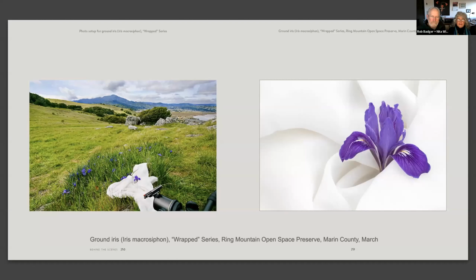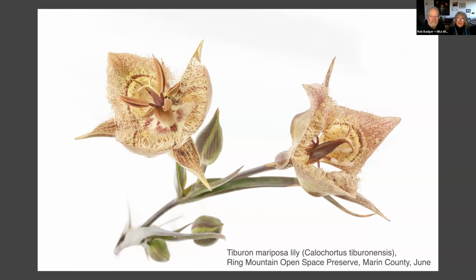And this is Ring Mountain. Rob had mentioned it earlier. It's this wonderful preserve in Corte Madera. That's Mount Tamalpais in the background. Again, the RAP series. And this area was preserved mainly, it's great for wildflowers in general, but mainly because of the Tiburon Mariposa lily that grows nowhere else but on Ring Mountain. There are a few small populations of this beautiful, strange Calochortus.